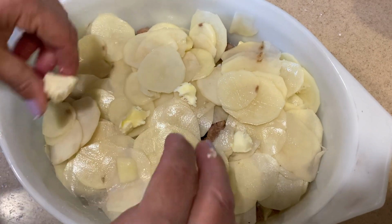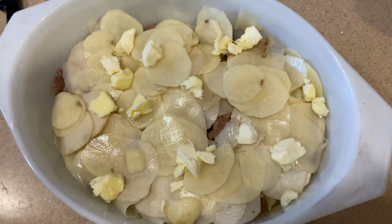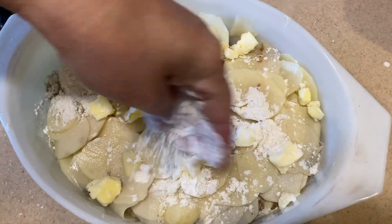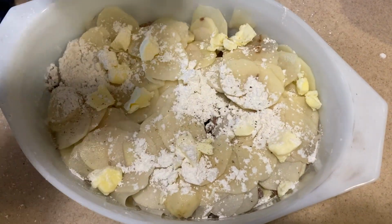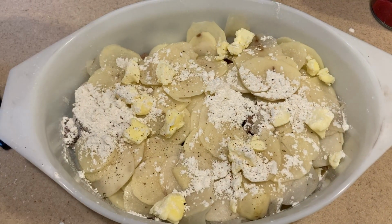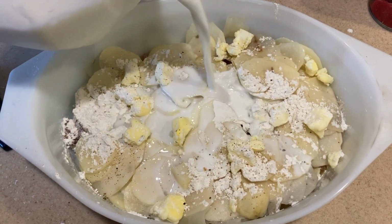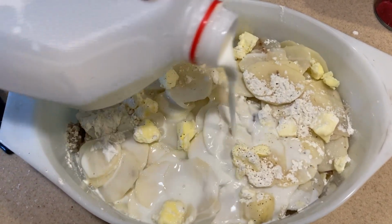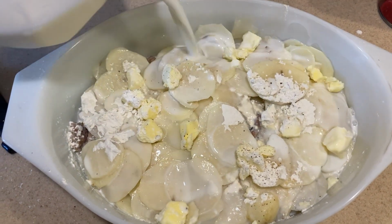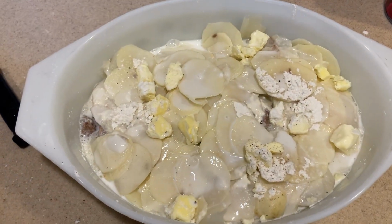And now we're going to take the last 2 tablespoons of butter and put those on top, and our last tablespoon of flour on top, and a little more ground pepper. Now it says to add milk until you can see it between the layers. So I'm not sure what that means, but I guess when we see the milk between the layers, that seems like a lot of milk. I would say that would be good.